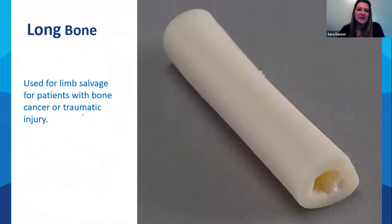Long bone, these are going to be either from the arms or legs, but like I had mentioned before, this could be a potential life-saving gift for somebody who might have bone cancer. They're able to remove the bone and with the donated bone, not only help save their life due to the cancer, but then also eliminate the need for any kind of amputation.